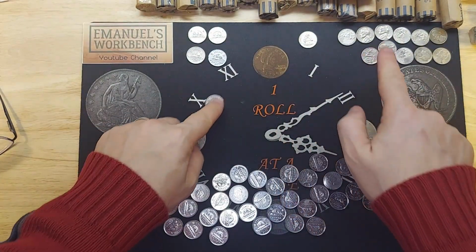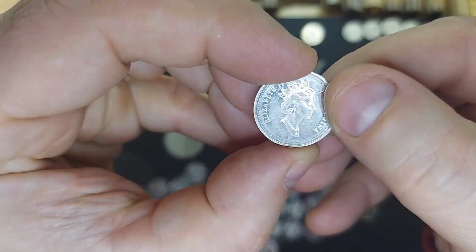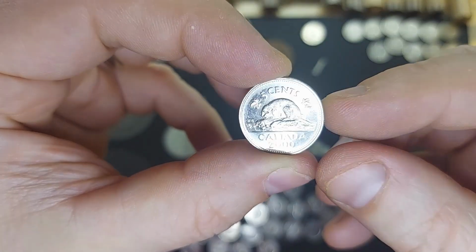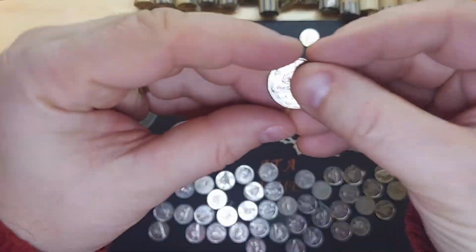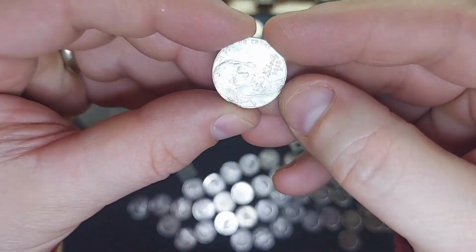And another American. Roll 24, a semi-key. This is a 2000 with a P composition mark. This one is in really good shape and might even upgrade the one in the book. That is awesome. Roll 25, another young head. This time it is a 1960. Roll 26, another American. This time a 2013 Denver.